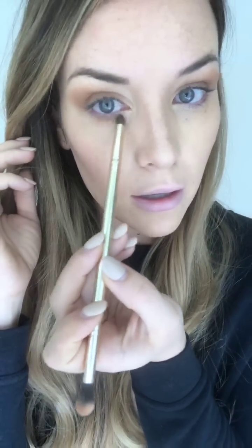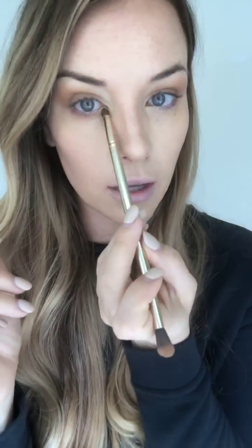Okay, so I am going to use Bubba also on my under eye right here. So I flipped the brush over and I am using the smudgier side to throw some Bubba under my eye. I feel like it's a subtle smokiness. Sometimes when you have a smoky eye, especially if you're not used to wearing it, you're just like, whoa, what's going on?